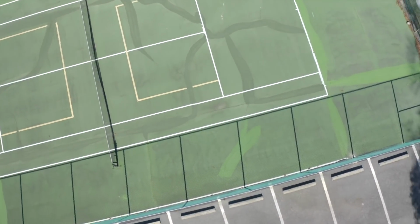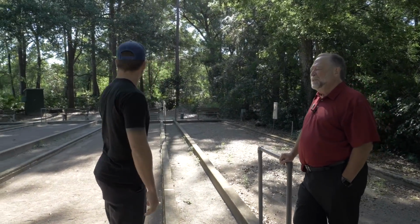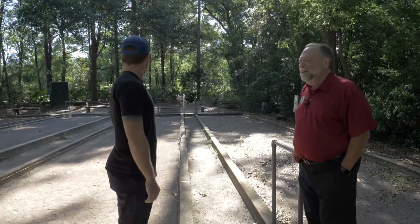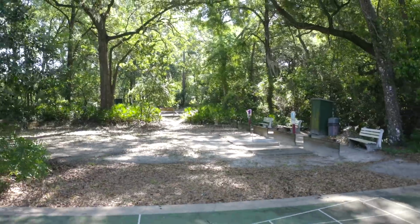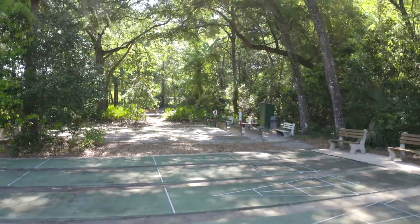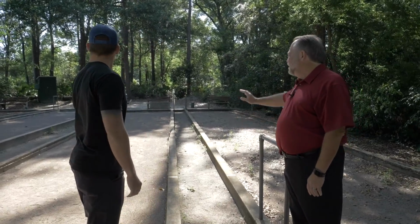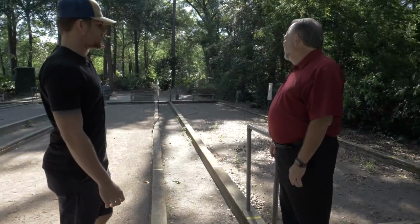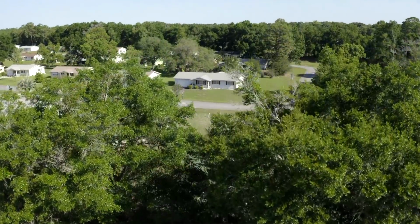Back here, checking the sports courts out. It's a beautiful Florida day. It's gorgeous this morning. So bocce courts here. Behind us we have some horseshoes, some shuffleboard. So it's a nice setting to enjoy your mornings playing these sports. This court's very nicely done. And it looks like they got some walking trails too. Yep. Really heavily vegetated, mature. It's nice.